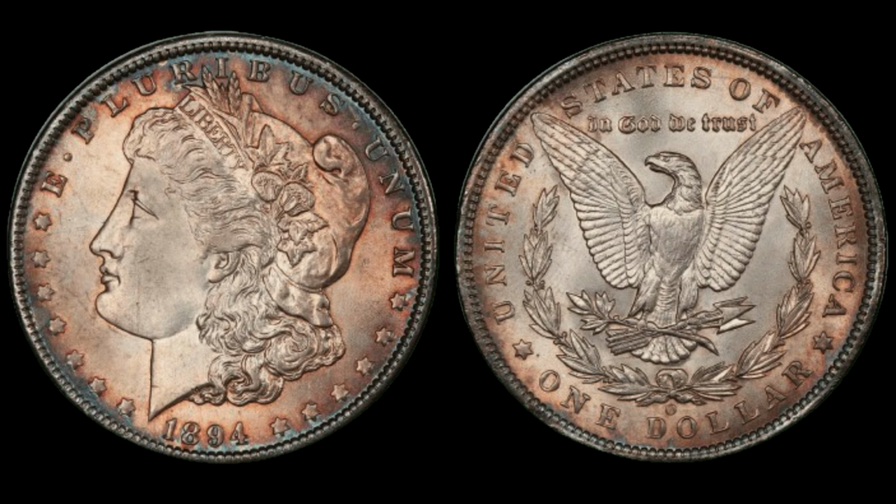And there you have it, folks. The 1894 Morgan Silver Dollar is not just a piece of currency, it's a window into America's past. If you happen to have one of these in your collection, take good care of it, and who knows, you might be holding a small fortune.